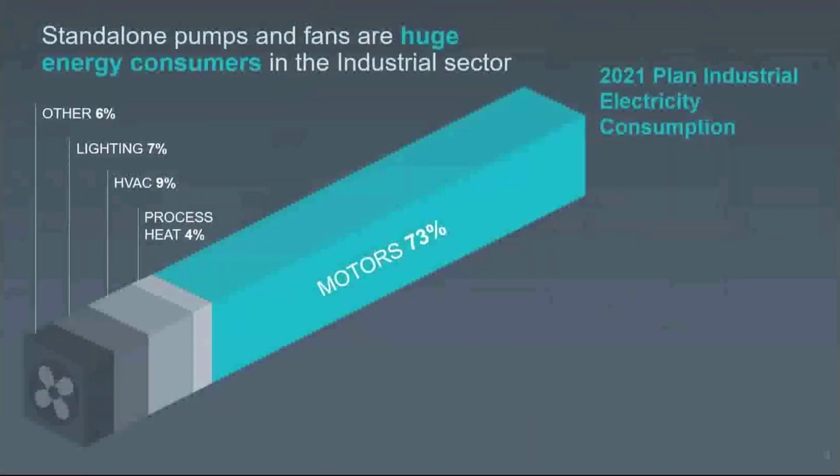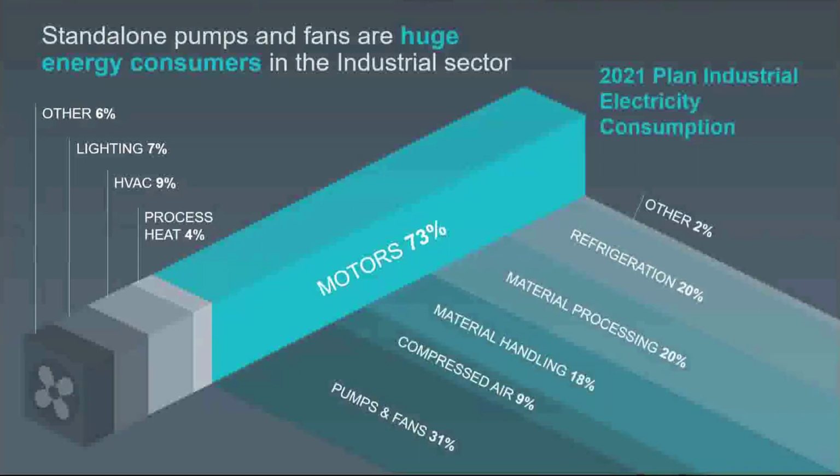Okay, so within the industrial sector, standalone pumps and fans are big energy users. As you can see here, electric motors make up 73% of the sector's total electric energy consumption. And pumps and fans are the largest category within that motor end use. So just pumps and fans alone consume a quarter of the region's total industrial energy consumption. And because of this, our team decided to build a market model on industrial pumps and fans so we can study how this equipment and its energy consumption has changed over the past few years.